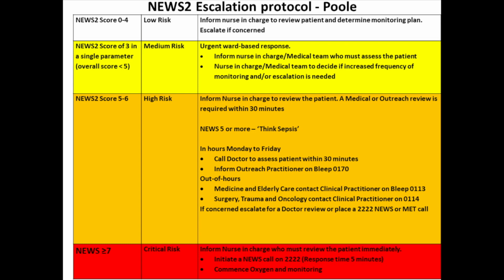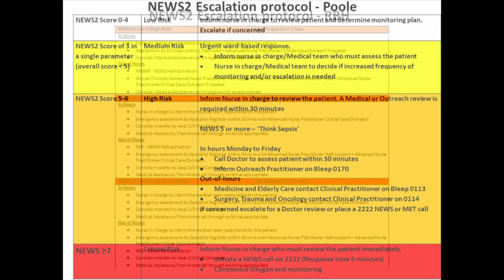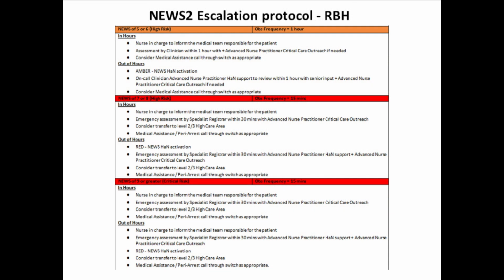The frequency of observations is calculated based on that NEWS score, but please ensure that this frequency is appropriate for the level of observation that the patient requires. For example, a NEWS score of 0 places the patient onto 12-hourly observations, and this may not be adequate and can be overridden. At the Bournemouth site, the NEWS escalation process is again similarly split into different categories.